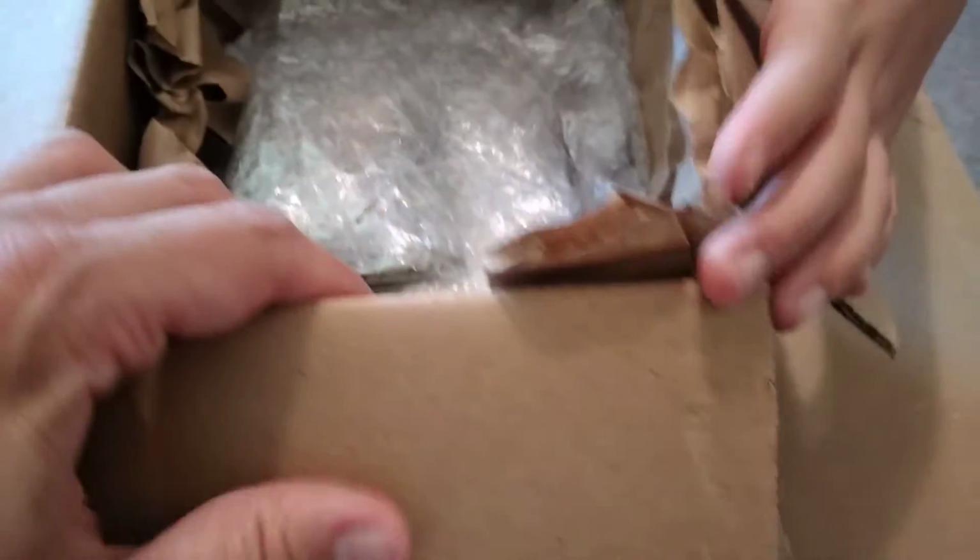Go put those right there. Relax. I'm doing this on my lap because I can't seem to sit down or bend down or anything. Let's just take out everything that is inside this box. Hold the box while I take out everything.